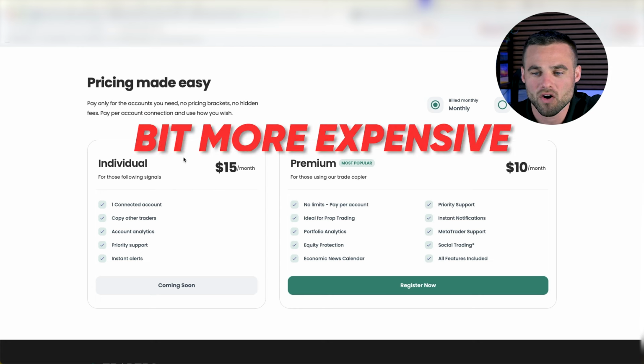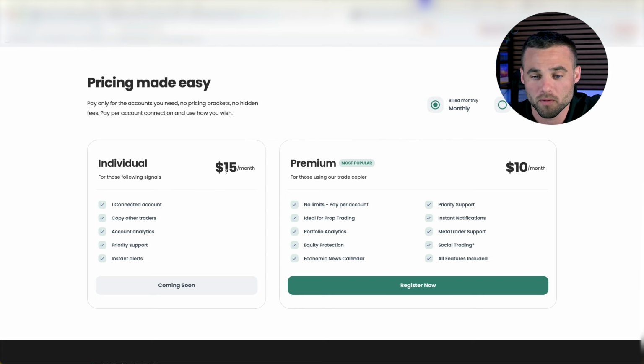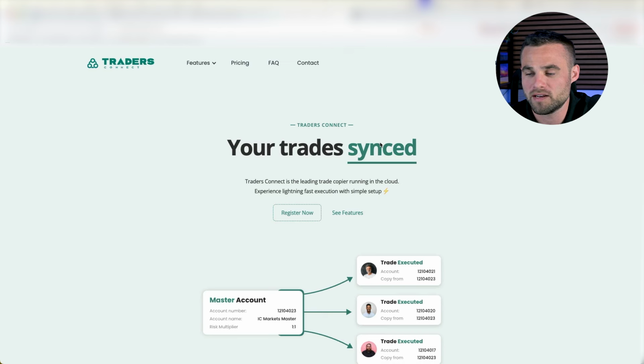The one downfall is that they are a bit more expensive at $15 per month per account. So if you're running a ton of different accounts, then this could get a little bit more expensive. That's if you're doing an individual account, but if you're looking to trade multiple, then it's basically $10 per month per account. So if you're trading 10 different accounts, that's going to be like $100 per month, which is definitely a premium product. But again, you are going to get that upgraded reliability as well as the support and the user interface. It's actually quite a simple trade copier to use as well. So I really do like this if price is not something that you're concerned about and you can use these different platforms that they've already integrated with.